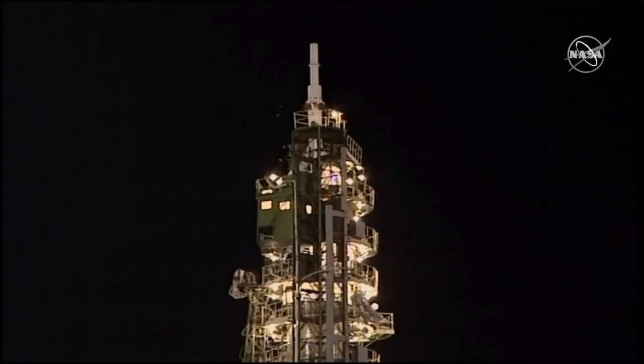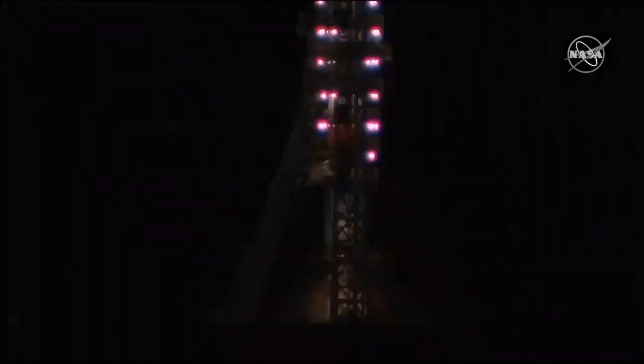Pressure is 811, SR temperature is 21.5, and BO temperature is 19.9. Copy all.